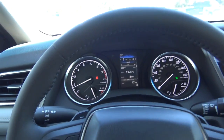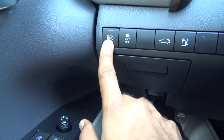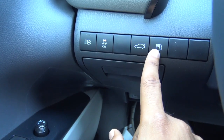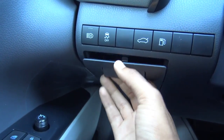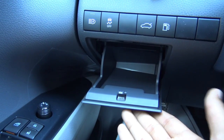Overall, I do love this setup. Very simple. And over here we do have your automatic high beams, traction control off, your trunk release, and your fuel cap release. And then you have a little coin box too, which is always nifty.